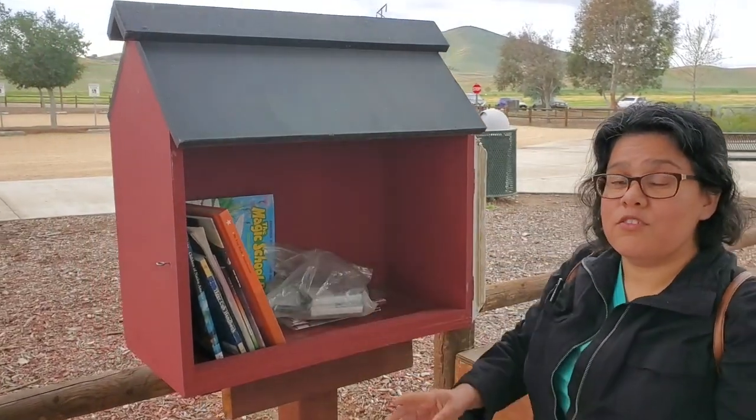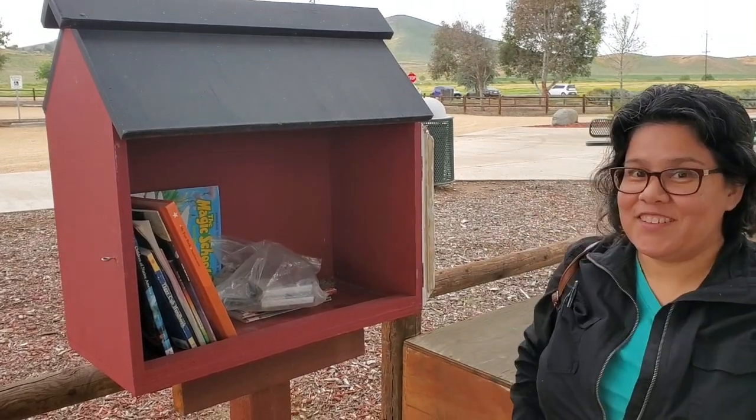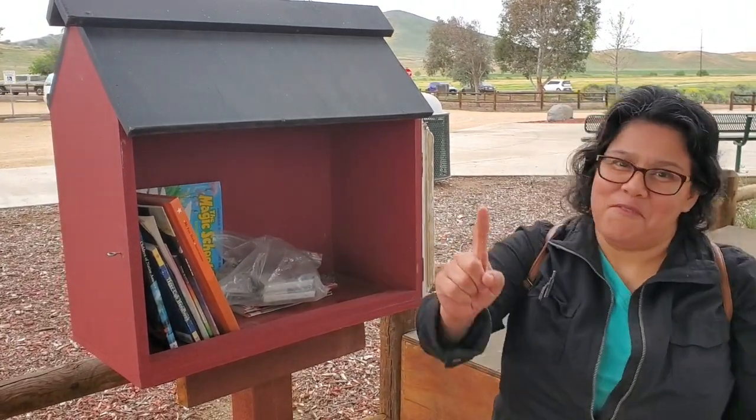So check in your stores. You can actually look on their website and see if there's any in your area. But don't take our word for it.